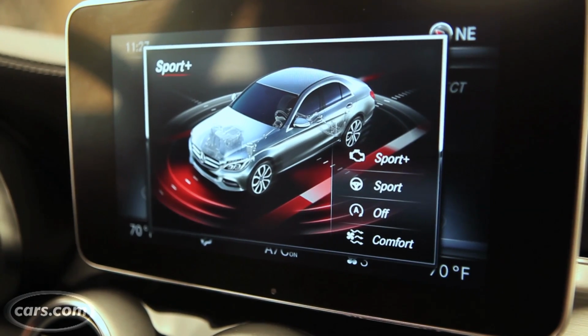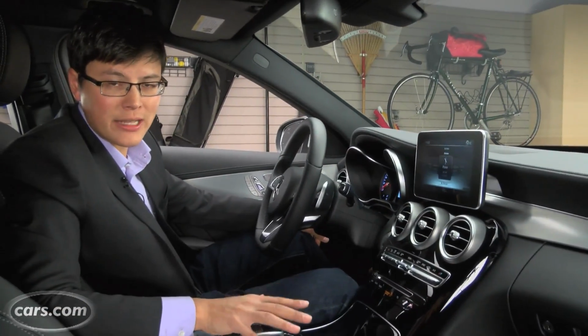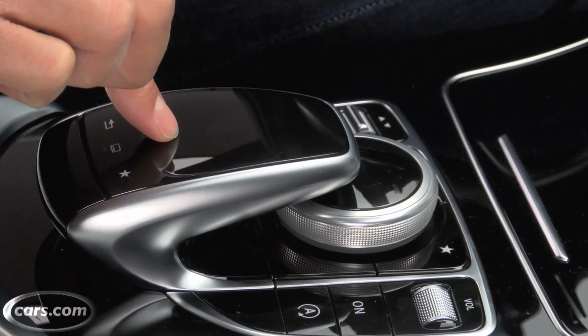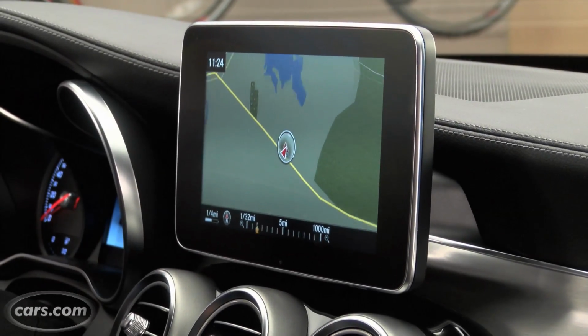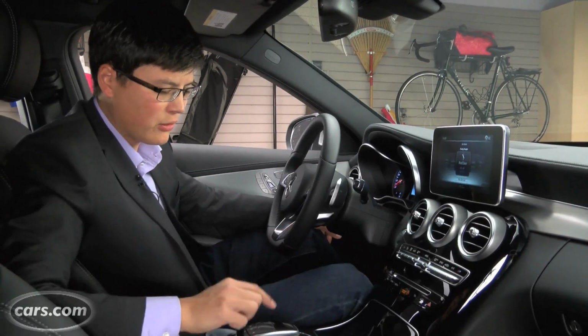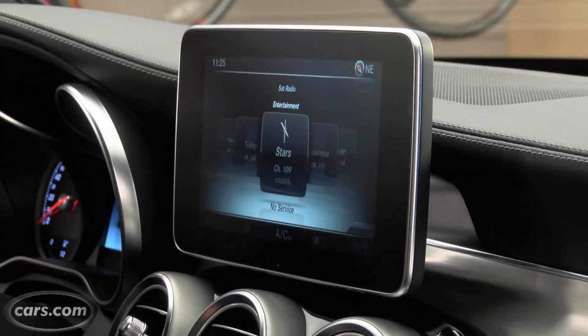That switch goes next to the latest generation of Mercedes' COMMAND interface, which places a knob below a new touchpad, which you can use to do things like swipe along menu functions, zoom in and zoom out along the map. It's not the fastest reacting system all the time, but if you don't like to use the touchpad, you can always use the knob below. It's very familiar. It's got Mercedes' 3-tiered command interface.